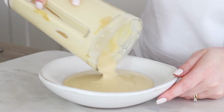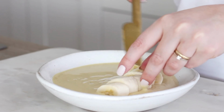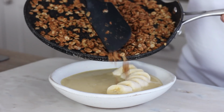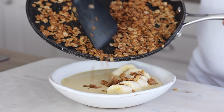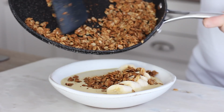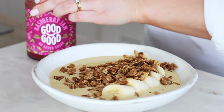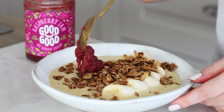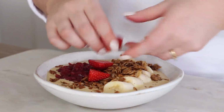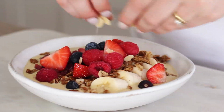And once well blended, I poured that into a bowl first before adding on a sliced banana. The oats had been lightly toasting for around 15 minutes at this point and should look a little something like this when done. I usually divide this up into 2 portions and keep the other in an airtight container for another day. So I added on around half of that, and then I also took some raspberry jam, added some of that on top too, as well as some fresh strawberries, some raspberries and blueberries, some flaked almonds, and also some pumpkin seeds.